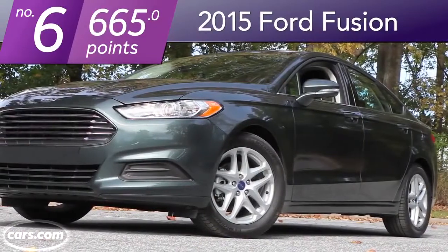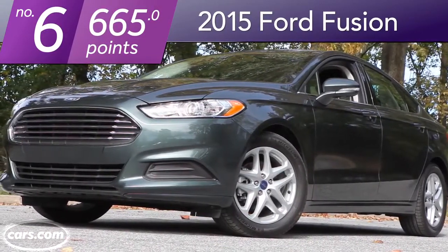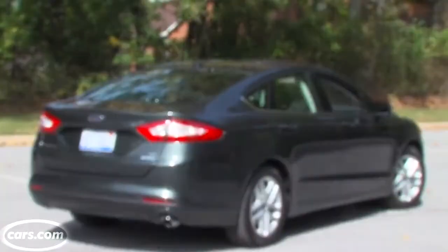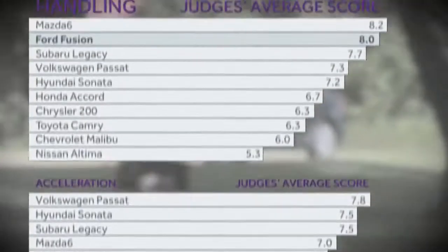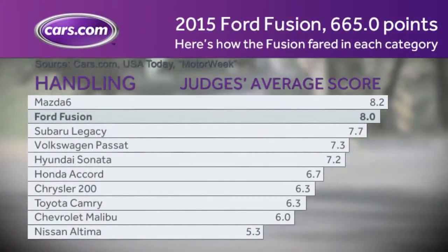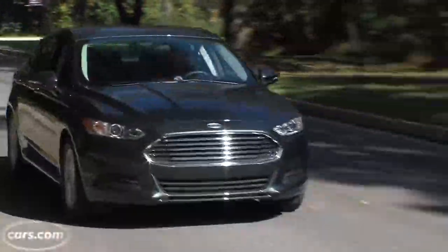The Ford Fusion came in sixth. This is the car for people who like to drive and who like their choice to be something stylish. The Fusion drew mixed opinions from our judges, but one attribute they all agreed on was its handling. Excellent and athletic were tossed around. The most serious splits came over the Fusion's engine and seats.